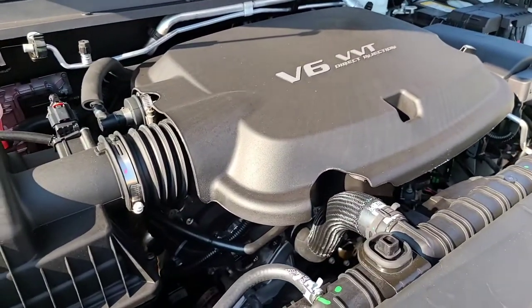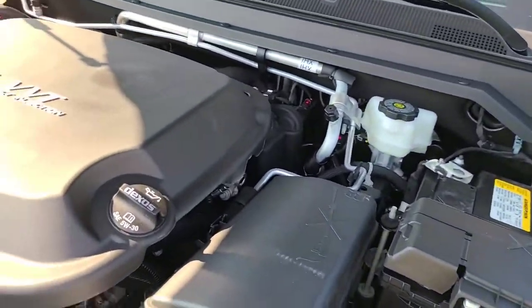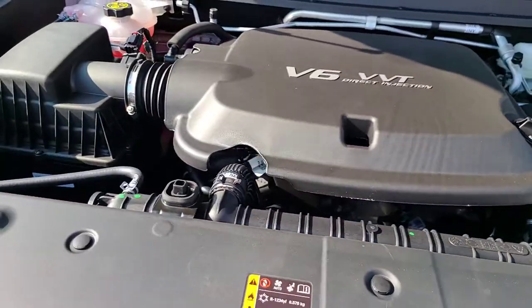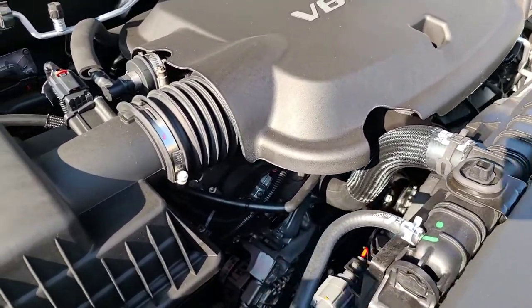This engine's been out for a little while. They've put it in a lot of things, from the Chevy Traverse to the Acadia to a whole bunch of other vehicles. So this engine is a parts-bin engine, which is good. You're going to be able to find parts for it for a long time. And it's very tried and true due to the millions, maybe even billions of miles of testing.